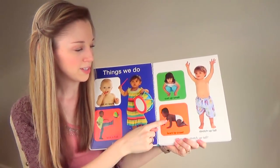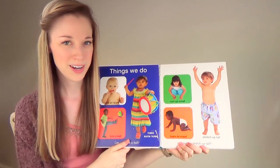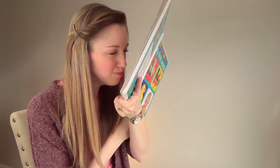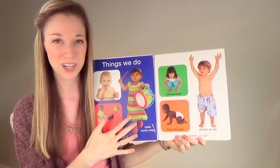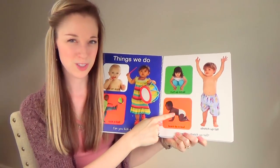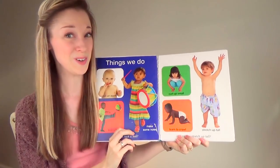And then again, for this baby at the bottom, we always smell the diaper and they think it's hilarious. So we go, pee-you, pee-you. And sometimes when we've done this book enough, the kids will go straight for this one and start smelling the diapers. It's adorable.